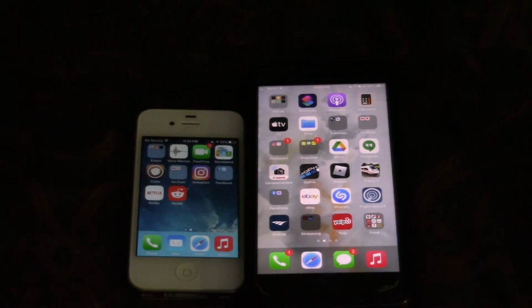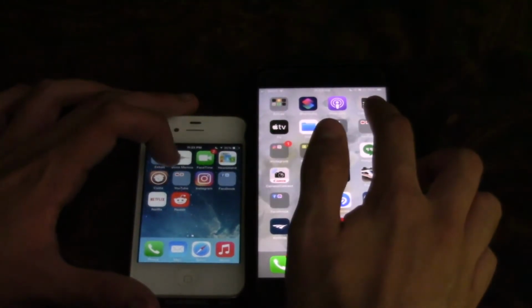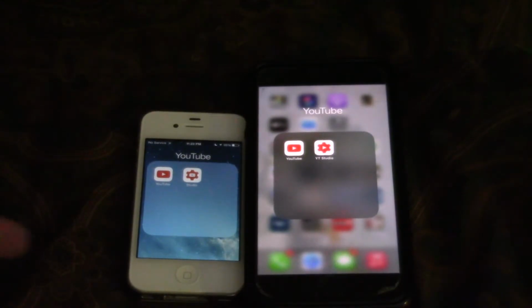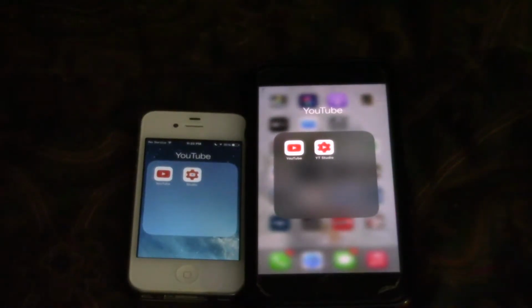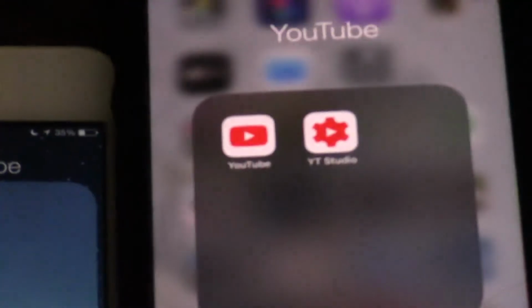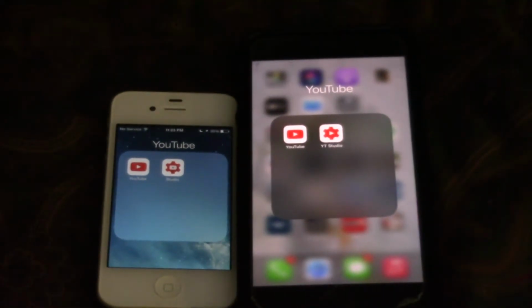So I just have some basic applications like Netflix, Instagram, Facebook and Reddit, just those. But here we go. Let's actually load folders, which is faster. 1, 2, 3. iPhone 8 was first. I like the old studio icon, the old YouTube studio. And if you notice, these look like the same icons, but I can actually see a difference. This is more of a darker red, and that's more like a lighter red. I wonder if I'm the only one who noticed that.